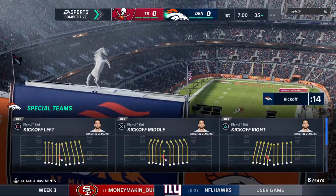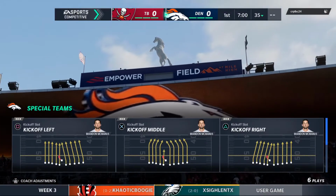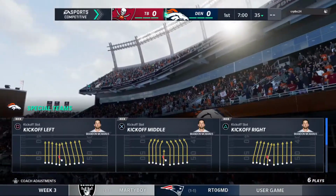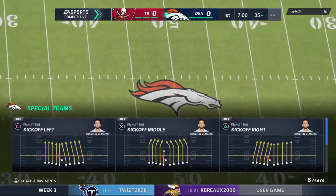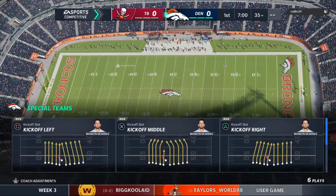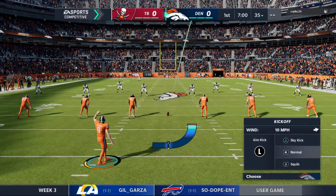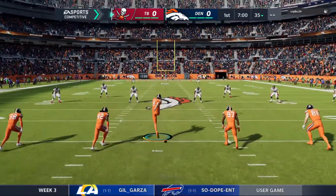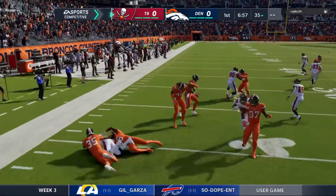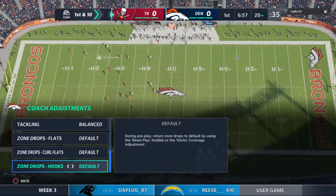For football in Denver as the Broncos get set to do battle with the Tampa Bay Buccaneers. The final weekend of the summer. Hope you're enjoying it wherever you are as we are off and running on EA Sports. From the 6. And he'll be brought down right on the chalk of the 20. The Bucs take over 1st and 10 at their own 20-yard line.